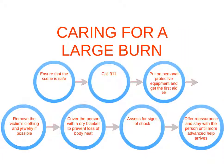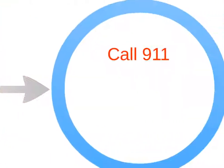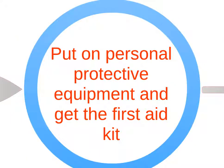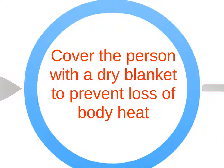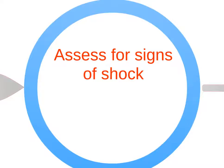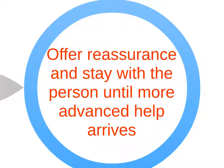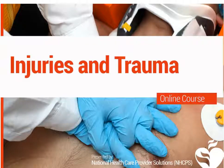In the case of a large burn, ensure scene safety. Call 911. Put on personal protective equipment and get the first aid kit. Remove any restricting clothing and jewelry. Cover the person with a dry blanket to prevent heat loss. Assess for signs of shock. And offer reassurance. That concludes the injuries and trauma lesson.